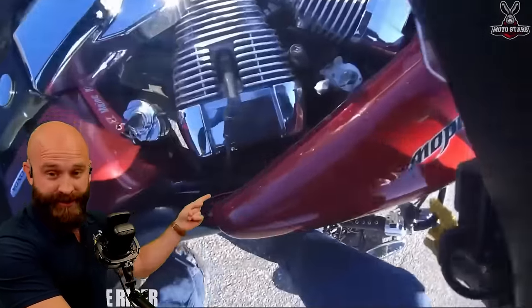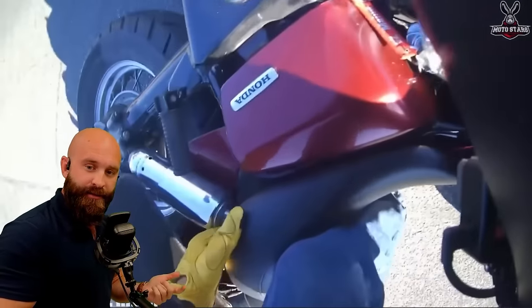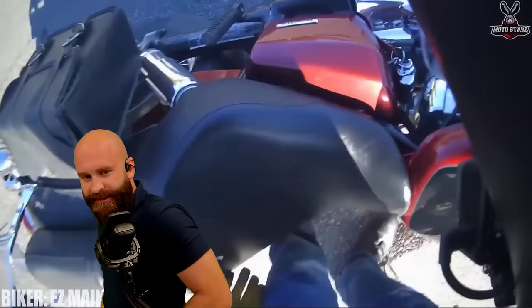Yes. There you go. Side stand down. Lift it. Usually come from the back and then lift it up like it's a deadlift. And then it's going to land on that side stand.